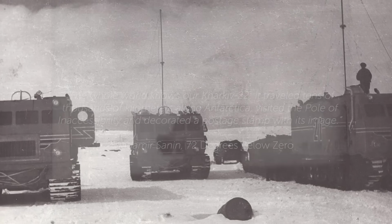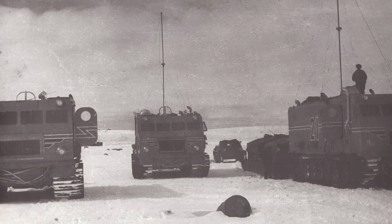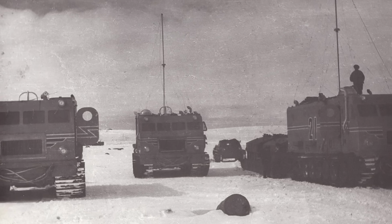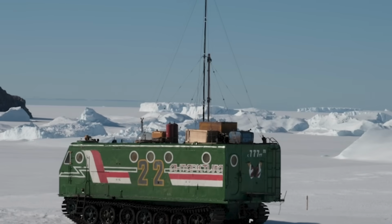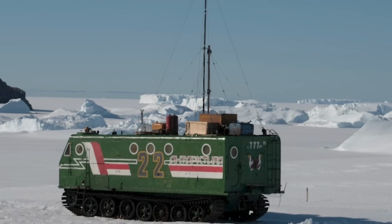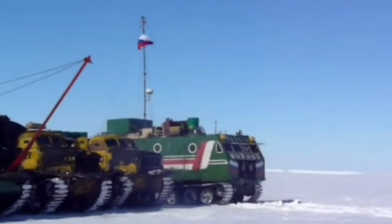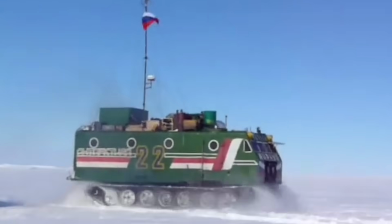It isn't clear what's happened to the other original Kharkovchankas, but it's likely as the vehicles aged and parts became scarce, the others may have been cannibalised to keep the 22 running. Kharkov-II seems to have been the very last of the first generations to remain in regular service, having taken part in regular supply runs up until 2010, a full 50 years after it had first arrived on the continent.